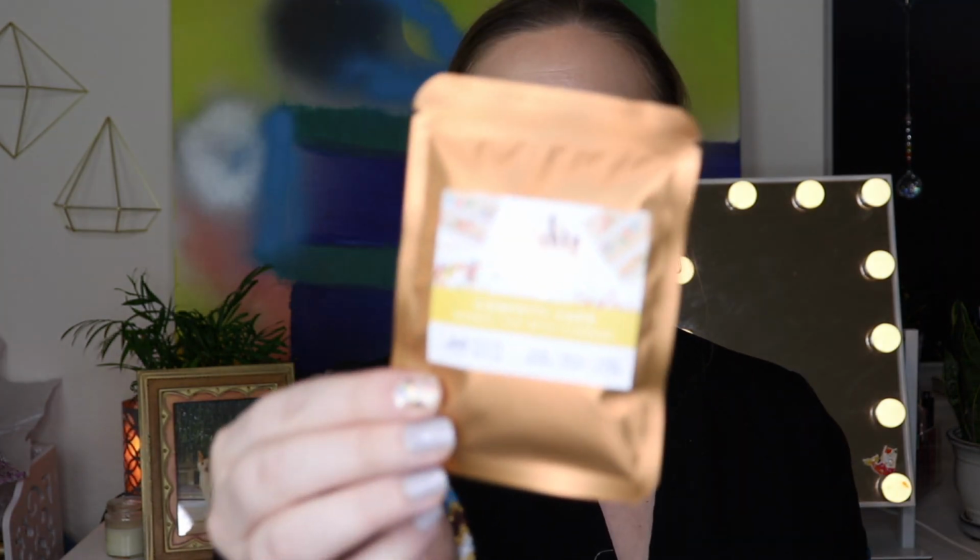So the first thing I see, this is loose leaf tea. So again, we have these bags to put it in. I think that's great they provide it. So Pinky Up Confetti Cake Herbal Tea with Flowers. Yum.